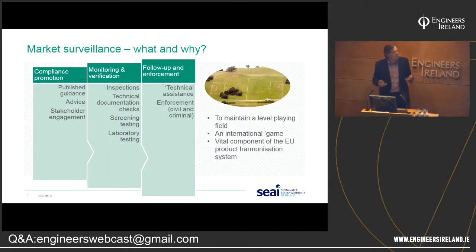So market surveillance, what is it? As Mark pointed out, the CE mark is a fundamental thing that we're looking at. Because products are placed on the market or put into service on the basis of self-declaration in most cases, there are plenty of opportunities for the less scrupulous or maybe the less knowledgeable to put products on the market which don't meet the standards that they say they meet. So market surveillance is required to keep an eye on those economic operators to ensure that there is a fair level playing field for all those who are placing products on the market in the EU.